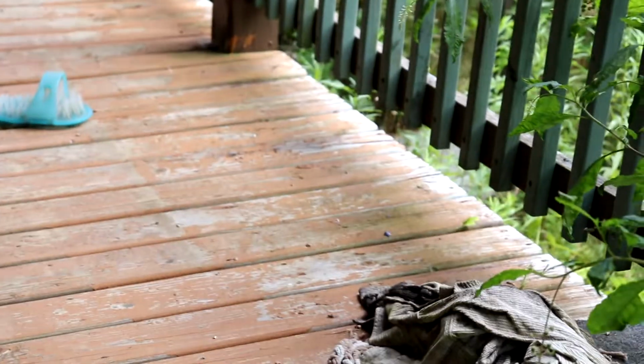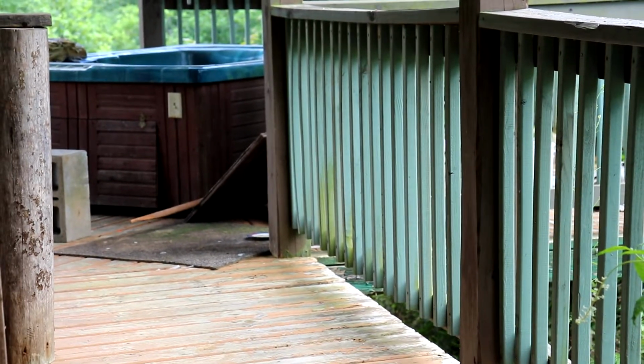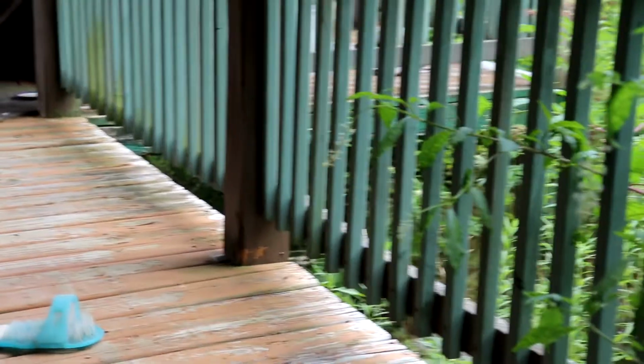My eyes are burning. Please forgive me. There's a lizard. It's going over by the hot tub. I don't know if I can walk out that way, or if I even want to.